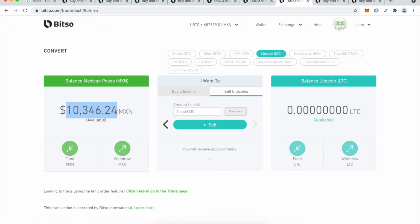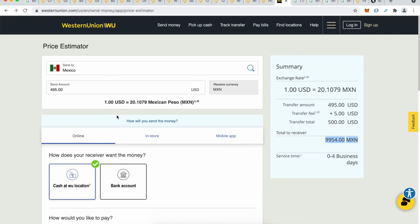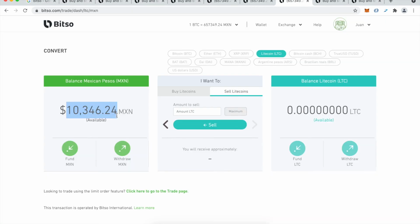Even though we haven't sent it to the bank yet, to withdraw the money from Bitso to send it to the bank, that transaction is free. So this is really the final amount. Now, if we compare it to the amount that we would have received with Western Union, which is 9,954 versus 10,346, comes out to about 400 pesos, 392. So that's about $20 savings there. And we only sent $500.